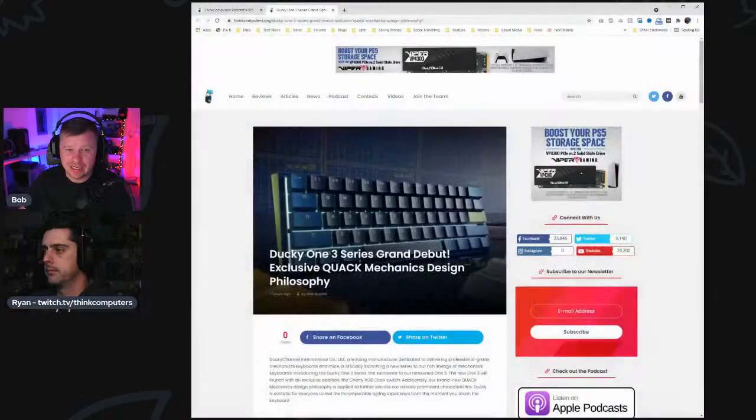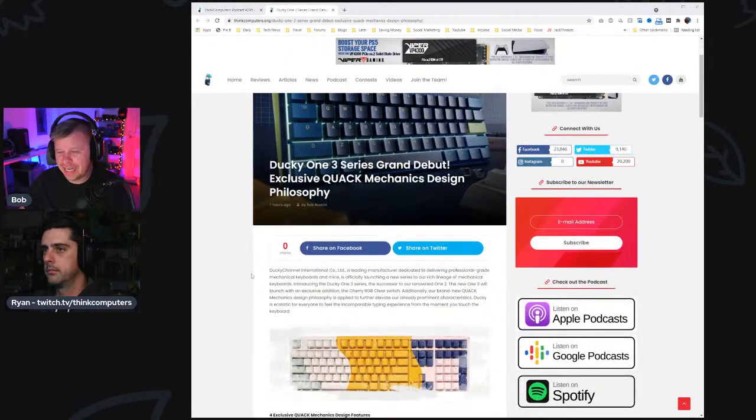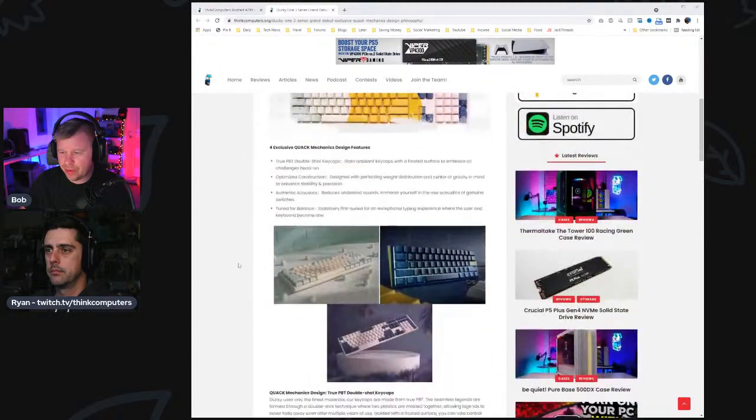So let's see what else we have. Oh, this was really cool. If you're into keyboards, you know I'm into keyboards. Ducky announced their 1.3 series. We reviewed the 1.2 Mini, which I thought was a great little keyboard. They have announced their 1.3 series. So 3 different sizes. Obviously, you have full size, 10 keyless, and then 60%, and a bunch of different colors.